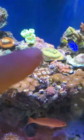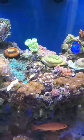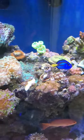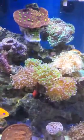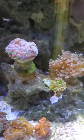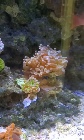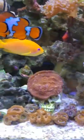Some of my zoanthids, as you can see here and here, they don't open up. They open up one or two, then they close up for a while. I'm not really sure what's going on with them. Little euphyllia, frog spawn, hammers. Small hammer, another frog spawn that I fragged off. But everything else is doing really good.